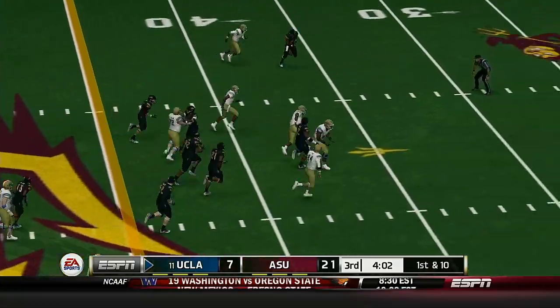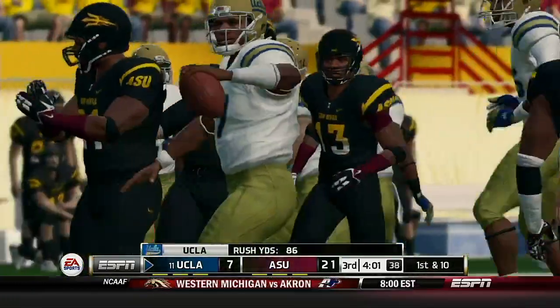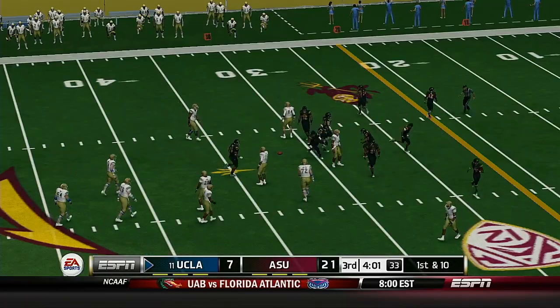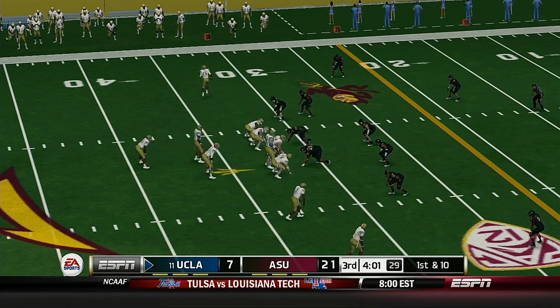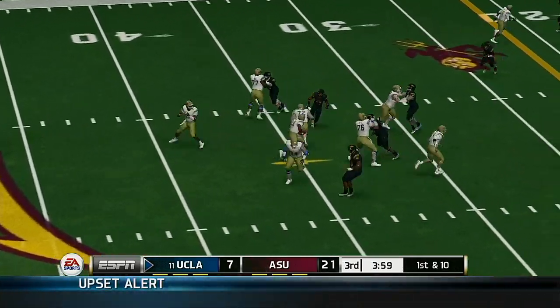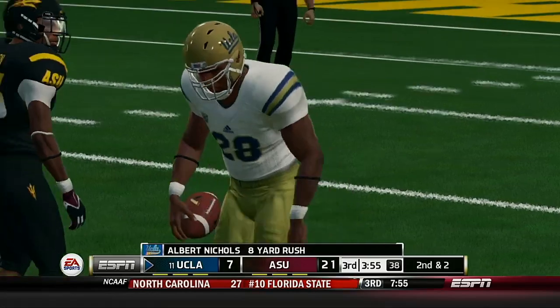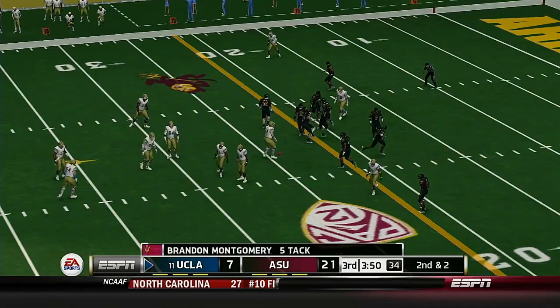Here's an opening. He's at the 40. Gets out to around the 32. They go with the option and pick up the first down. Yeah, that was a situation where the quarterback knew he could pick up the first down if he kept it himself. That's a good decision. Gets to about the 24-yard line. Nickel gets 8 yards on the play. That makes it second and two.